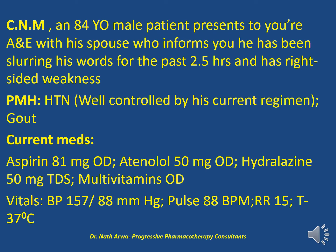CNM is an 84-year-old male patient who presents to your accident and emergency with his spouse, who informs you he has been slurring his words for the past 2.5 days and experiences right-sided weakness. Now he has a history of hypertension, which is well controlled by the current regimen he's on.